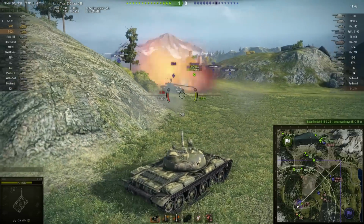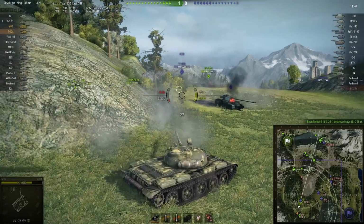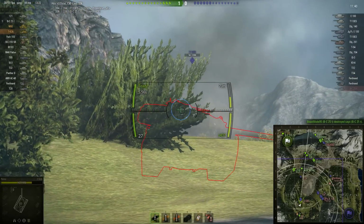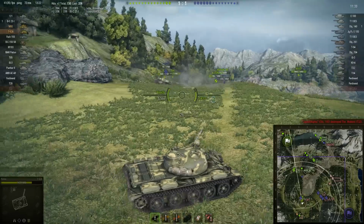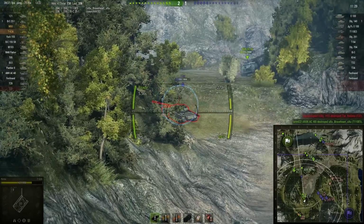Great thing about this T-62A is that reload speed of 5.5 seconds, so able to lay down some great consistent damage with this thing. Can he get the final shot on this E5 to finish him off? That one just going a little bit high. And I think he was looking there maybe to let the Bat Chat take that one out. In the end, it was the AC-48.